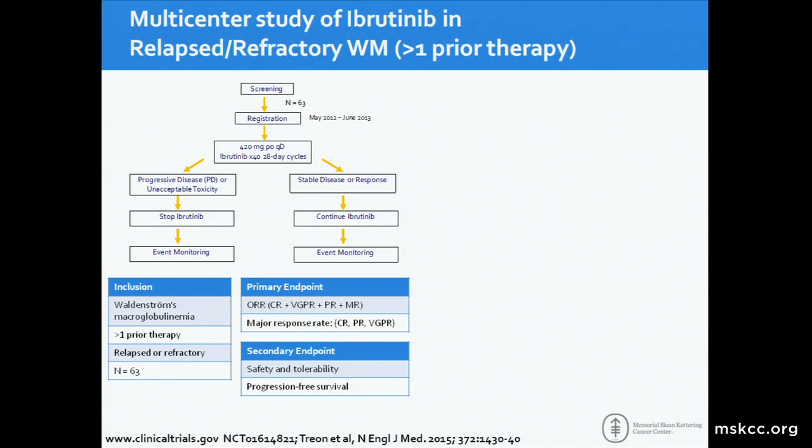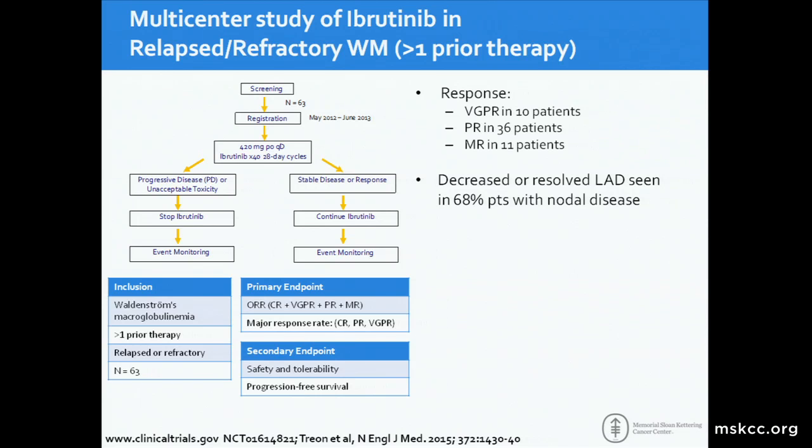What about Ibrutinib in Waldenström's? Well, this was the pivotal study, 63 patients with Waldenström's, and they received 420 milligrams of Ibrutinib daily. The response was extremely high, with no CRs, but 10 very good PRs and 36 PRs and 11 MRs.